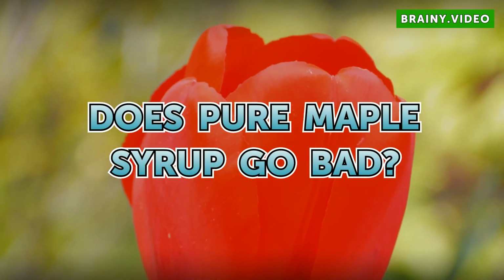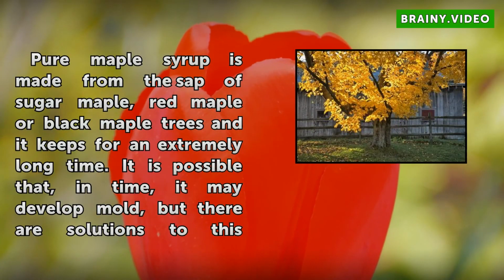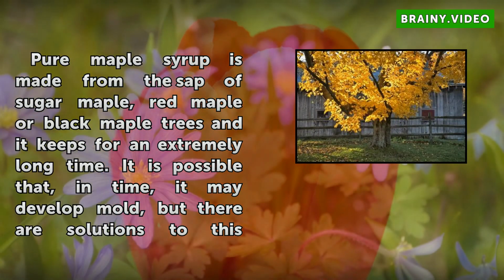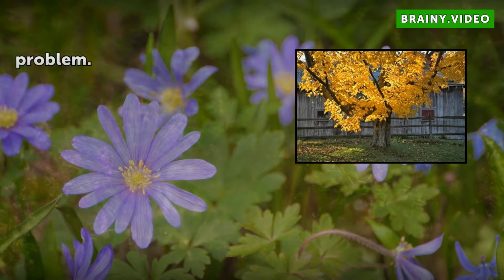Does pure maple syrup go bad? Pure maple syrup is made from the sap of sugar maple, red maple or black maple trees, and it keeps for an extremely long time. It is possible that, in time, it may develop mold, but there are solutions to this problem.